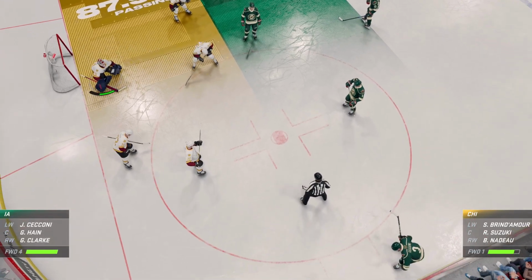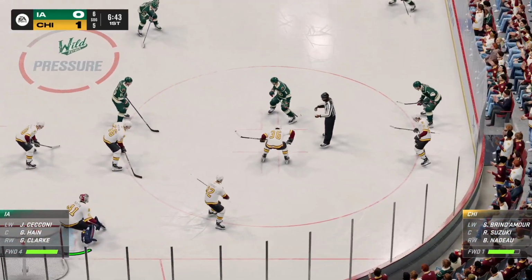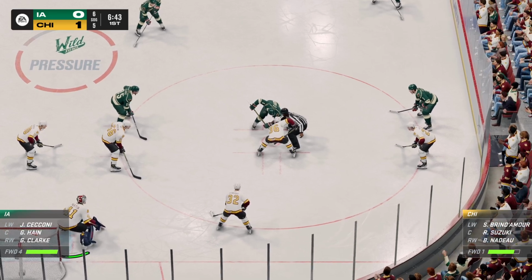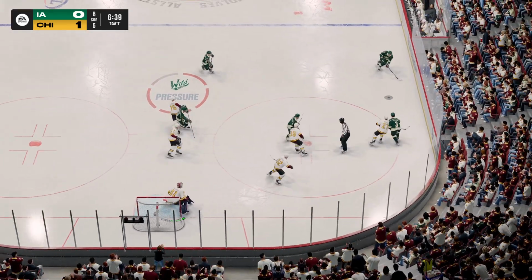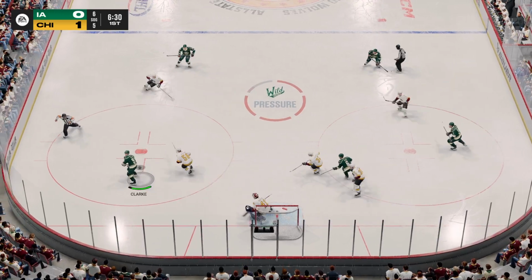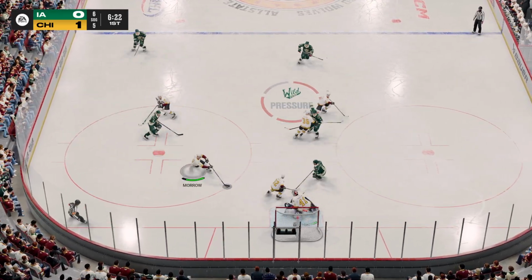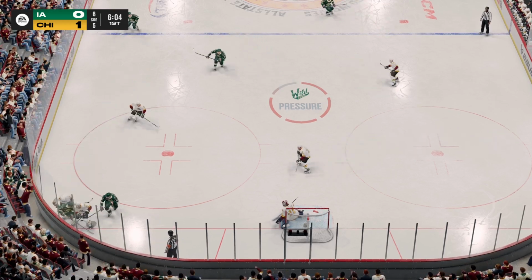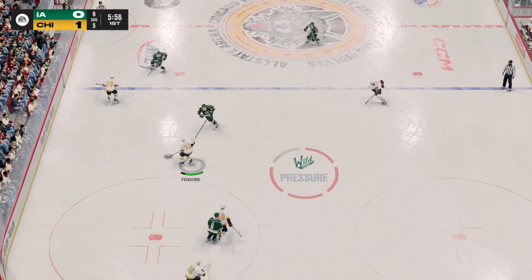Centers glide into the dots. We're ready to get things back going again. Haynes won the faceoff, and now let's see what they can do. On the attack along the boards. And that caroms off a body in traffic. And it's kicked away. Jostled off the puck.